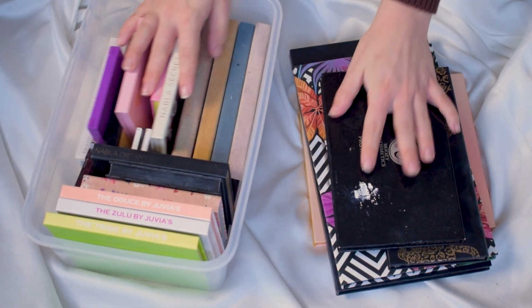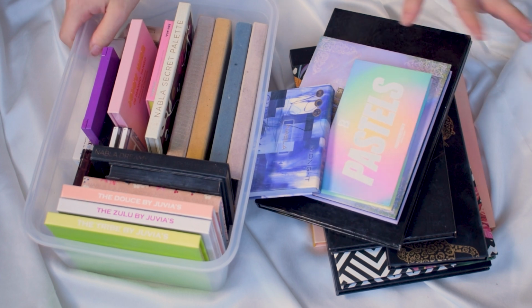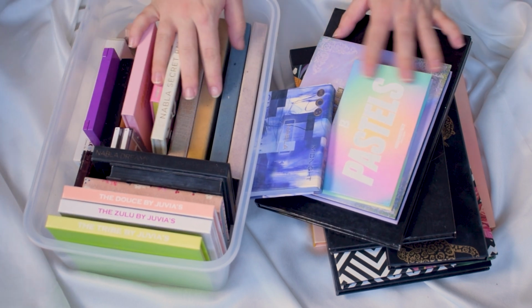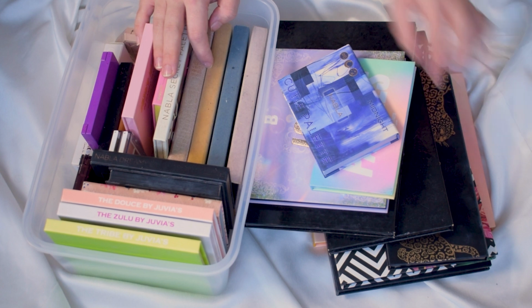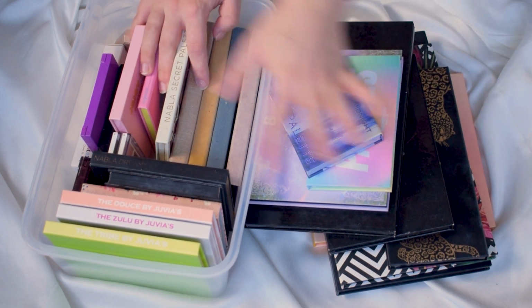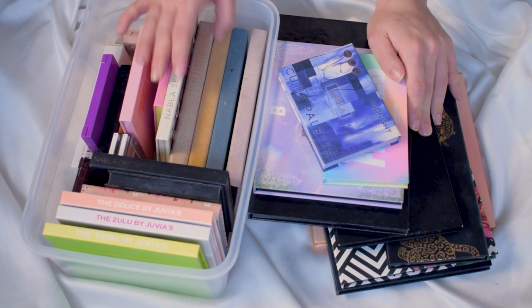Okay, so these are my palettes. These are all of the palettes that I own, and I'm very excited to guide you through all of them. I recently did a declutter, so there are a few palettes that have gone out of my collection. If you want to see which other palettes were in here, you have to watch my previous video. Let's start, because this is gonna be a long video.